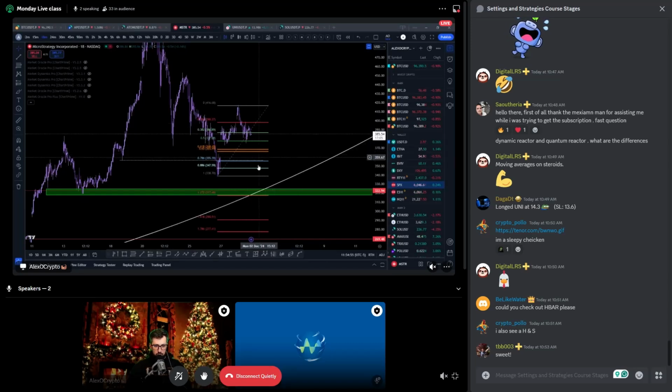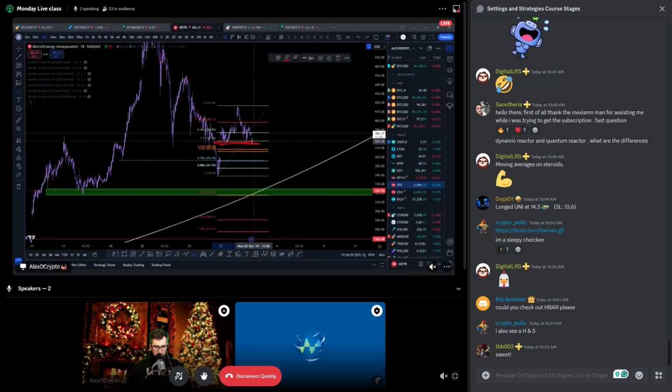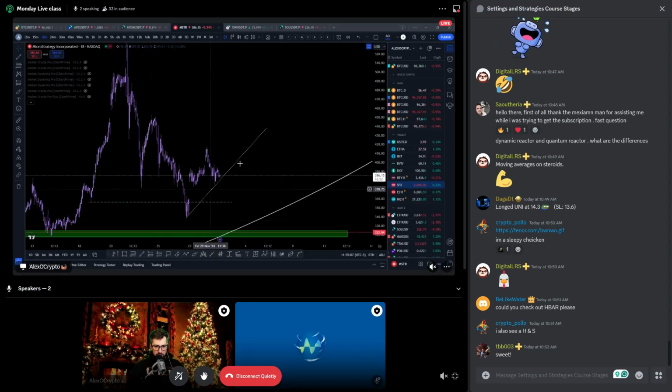We haven't come down to the golden pocket. However, with the stocks, they typically like the 0.5 a lot better than the golden pocket. So I'd be looking for a continuation. If we do get that, I'd be tracking the momentum to the upside and looking to take advantage of price action there, okay?